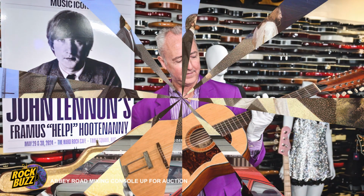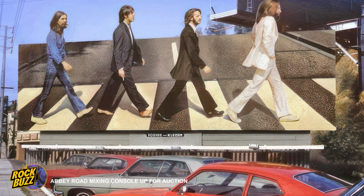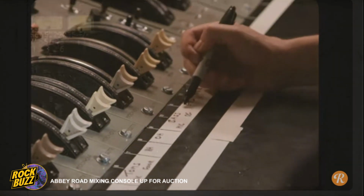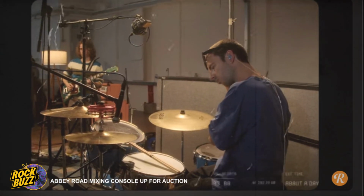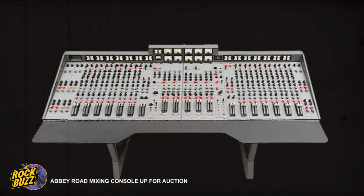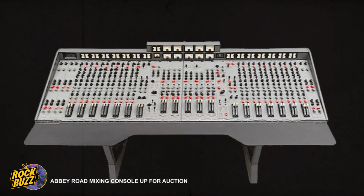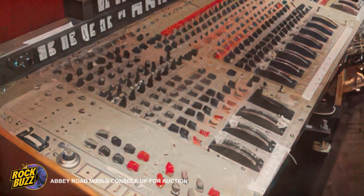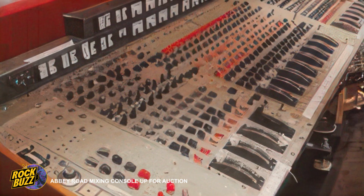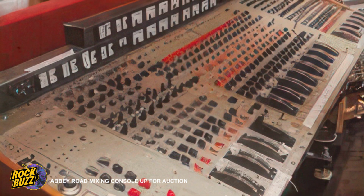Now, another iconic piece of Beatles history is set to go on sale, offering a glimpse into the final chapter of the band's legendary career. The item is the fully restored EMI TG12345 recording console, the very equipment that the Beatles used to create Abbey Road. Built in 1968 by EMI, the console was the first of only 17 such units made worldwide.